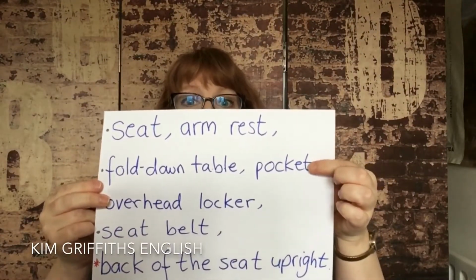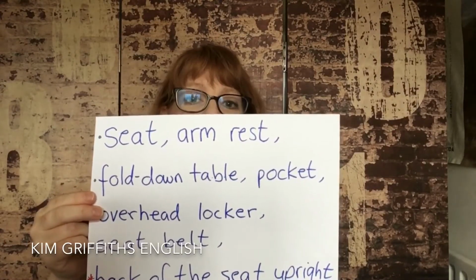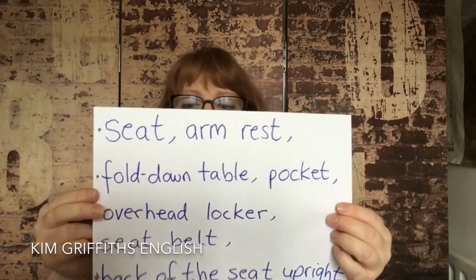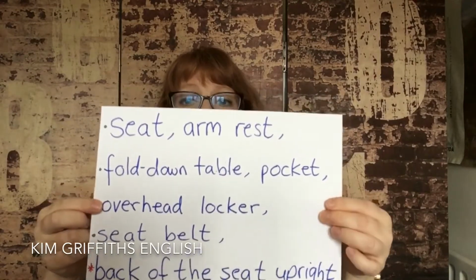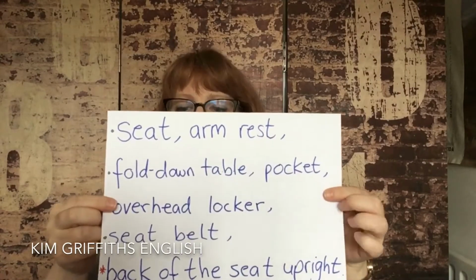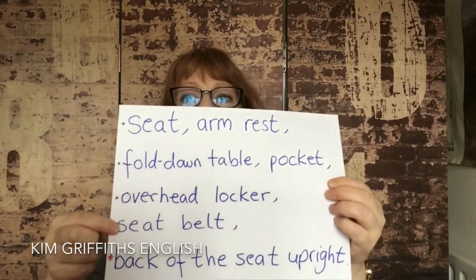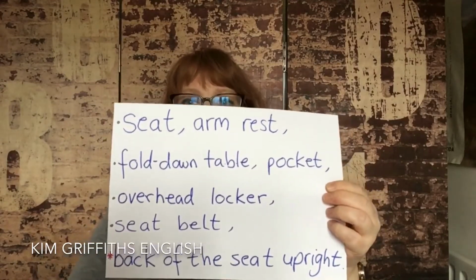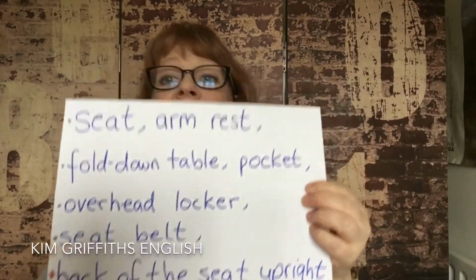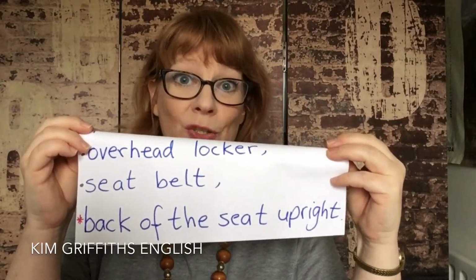Then we have the pocket, which is in the seat in front of you, where they have the magazines and a bag and, I don't know, information. The next is the overhead locker, where we're going to put our suitcase, if it's a very small one, but not too heavy, where we keep our luggage above, our hand luggage above. The seat belt, I've already mentioned that we fasten our seat belt and then we unfasten it. And then when we're going to take off, they always ask you to put the back of your seat in the upright position.